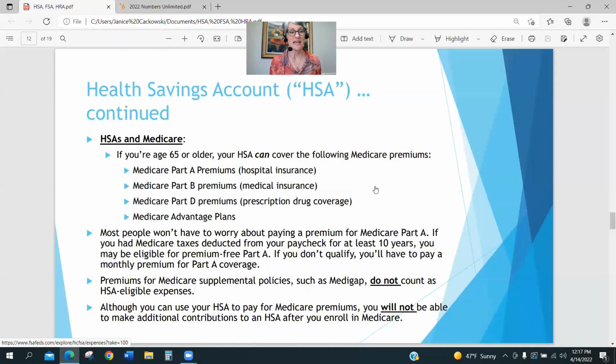So let's talk about HSAs and Medicare. If you are age 65 or older, your HSA can cover the following Medicare premiums: Part A, Part B, Part D, or any Medicare Advantage plan premium. Now, most people do not have to worry about Medicare Part A premiums. If you have worked your 40 quarters in the Social Security / Medicare system, if you've paid in for at least 10 years, then you're eligible for a premium-free Part A. But some people do not qualify for that, and they have a premium to get covered for Part A. If that's the case, that person can use their health savings account to pay for those premiums.